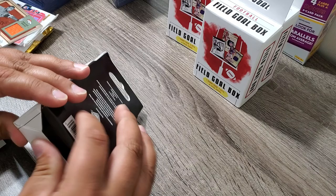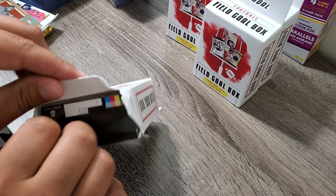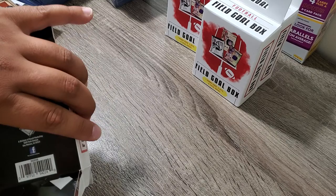Now, it'd be nice if I could find a Joe Burrow. I don't know if they're going to do more recent years or if they're only doing back to like 2015, 2013, and so on.